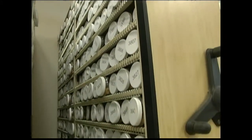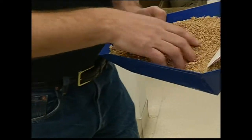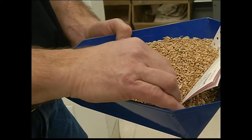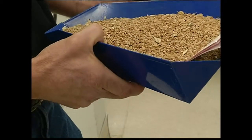The sample is next cleaned in what is known as a dockage machine, which acts like a combine. So this is the sample as the farmer would deliver it. And you see it's mostly clean grain, but there's some portions that we have unthreshed kernels that need to be separated and weighed up. So this is the dockage machine, and it's going to clean the sample.